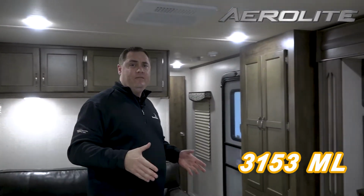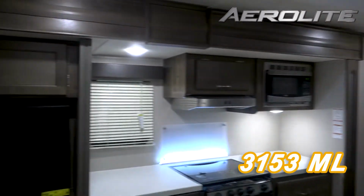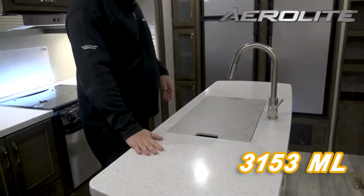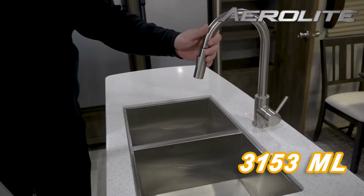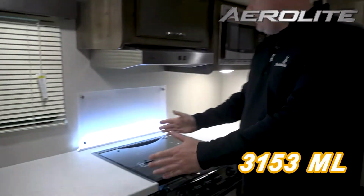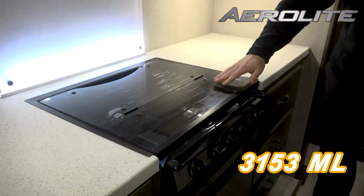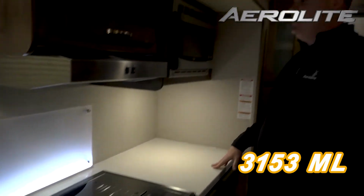When we built the 3153ML travel trailer, we had the residential kitchen in mind, and that's the focus that you're going to notice here. All of your residential kitchens inside an Aerolite travel trailer come standard with solid surface countertops, a nice undermount stainless steel sink, and then also a high-rise faucet with spray port. Once you turn around, you've got a massive workstation back here with a large 21-inch oven. With this 21-inch oven, we also do a nice glass top recess that allows additional workspace back here.